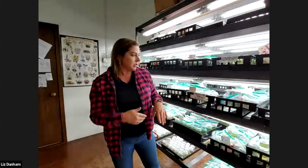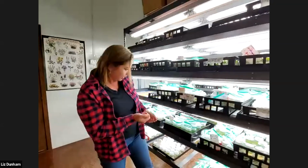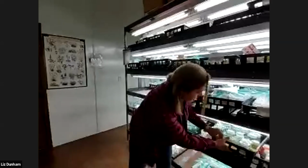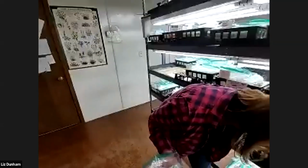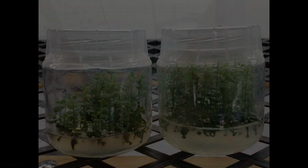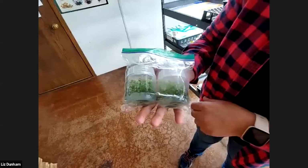And I will show you some of the cultures that we have here. Like I said, we grow all of our stuff on our own recipes. We still use the baby food jars. So we grow a lot of blueberries. I'll start with this. So these are blueberry cultures, and we can fit a lot of blueberries in one culture.